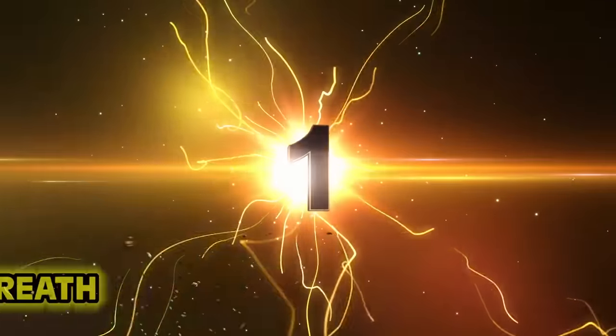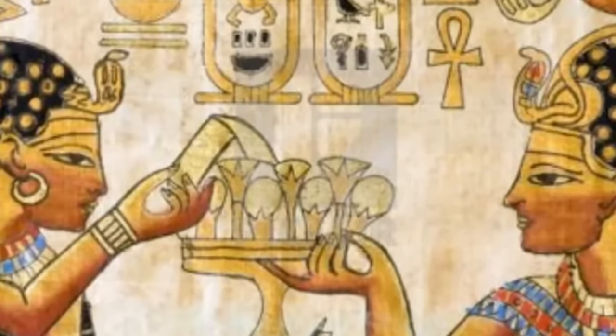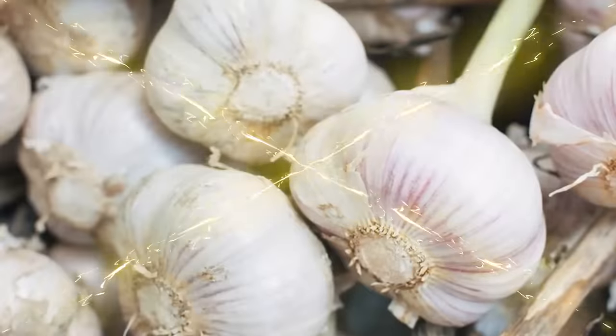Number 1, Wario breath. Wow, okay. It makes sense that Egyptians would come up with breath mints and mouthwash. They fed their laborers diets of foods that contained a lot of onions and garlic.